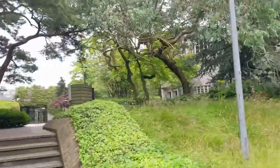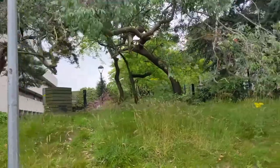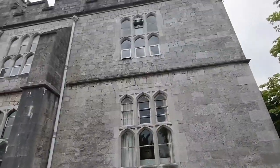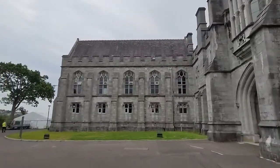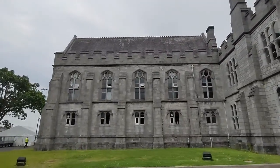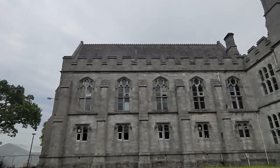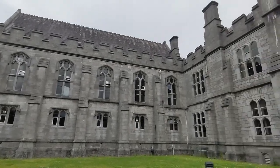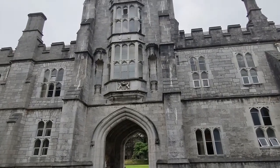I think there's not much over there. It's just a library and it doesn't look overly nice, so we're not gonna go since Colin is waiting for us. And the old slate on the rooftop. The rooftops are very pointy. It's a gorgeous building.